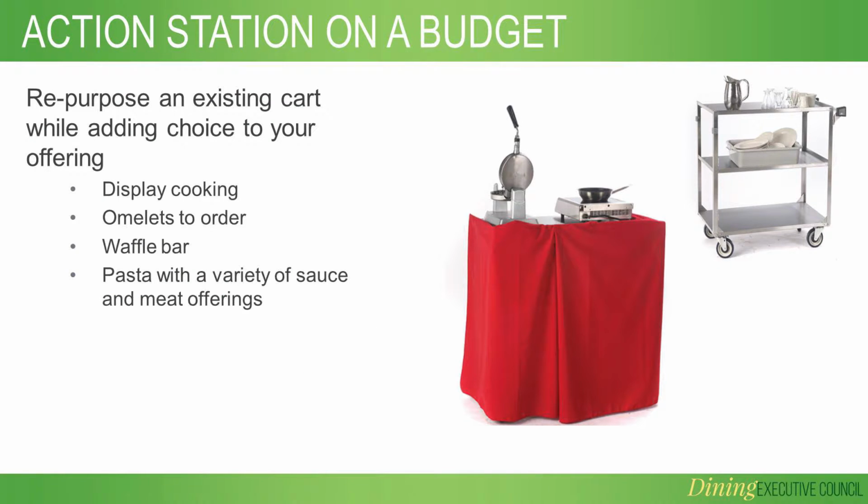I like sharing this example because even the action stations will cost a few grand, and we know that budgets are usually tight. So a less expensive way to build your action station is to take one of your existing carts, even an old busing cart as you see here, and purchase some custom table skirting with clips. This is that same skirting that you'd use on a buffet table. Although the carts are small, you can use a couple together, and remember you have the shelves below to store the plates and the utensils and extra ingredients.